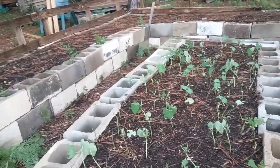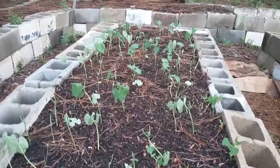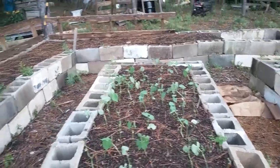One of the things I can tell you is my green beans took a hit, but that's okay. I think they're strong enough and young enough that they're going to recover just fine. Not too worried about that.